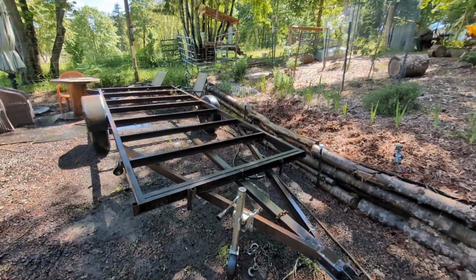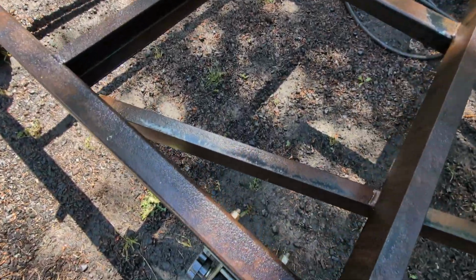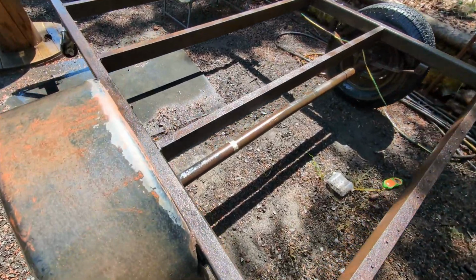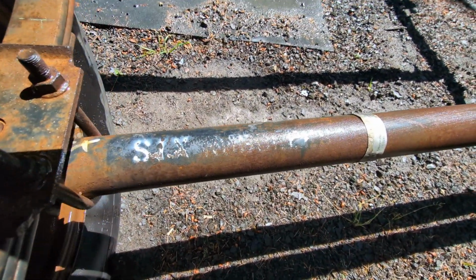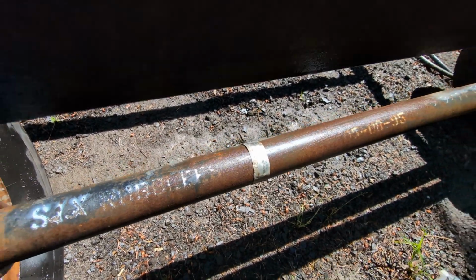Nicely cleaned off and sprayed off. Got quite a bit of rust that came off some places. There, you can actually see there was some paint on this thing at one point. And got some more information up here. So I don't know what that means, but 6 RUB, I think BLEES.